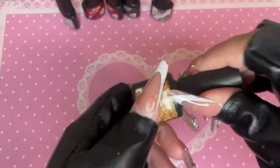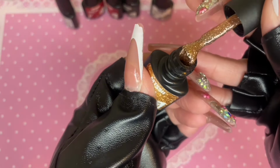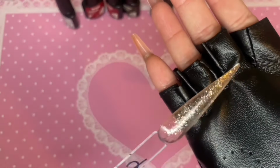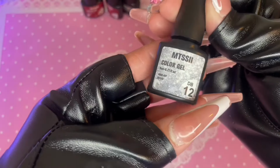The only downside is that these don't self-level like the ones from the last video, but they're actually a little bit more pigmented. Also, I love the glitters. I can't get over the glitters. That is the exact reason why we're doing this haul today. Look how pretty these glitters are.